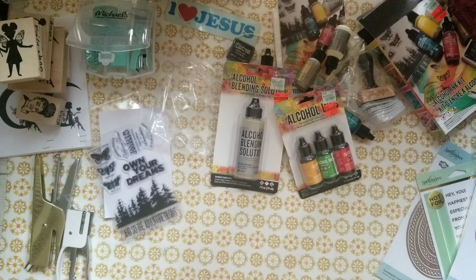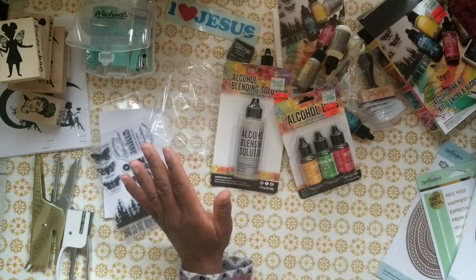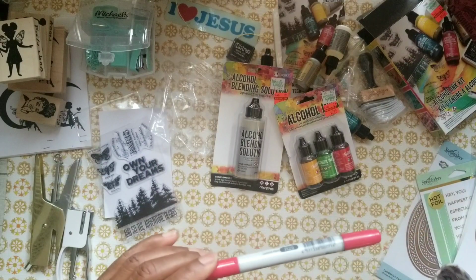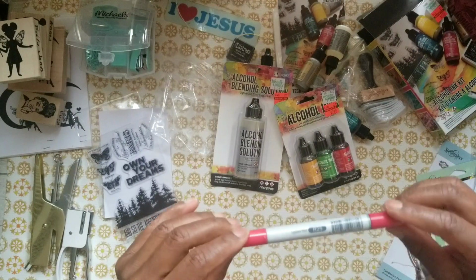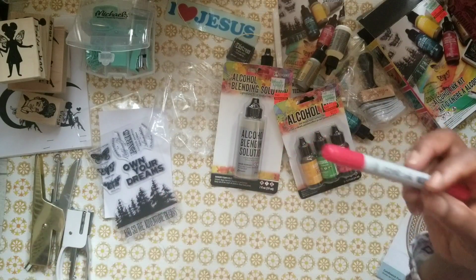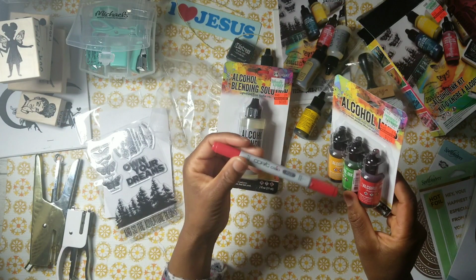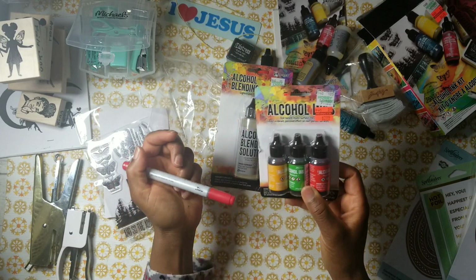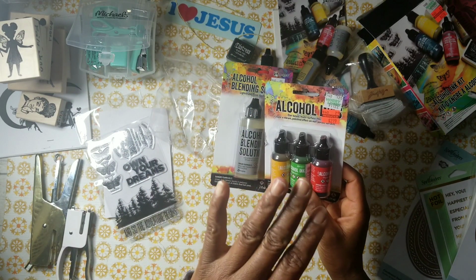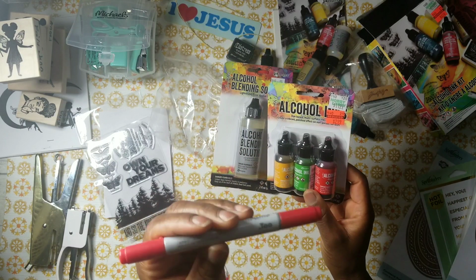And you guys, many of you might cringe at me just saying this, but I'm going to say it, and I'm going to do it. I do have Crafter's Companion, their alcohol markers. I got some by Copic. This is a red color. And I am going to use one of Tim Holtz's. Oh, this is poppy filled. Love poppy flowers. I'm going to refill it with one of his reds. I'm only going to do it with basic colors that I can really match up together.